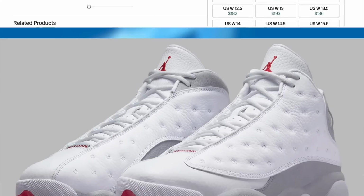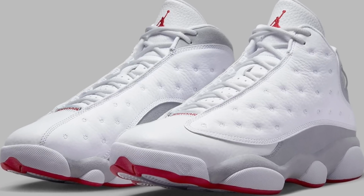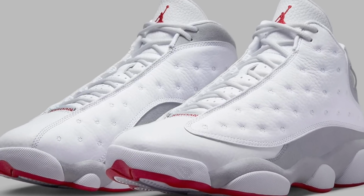Moving on to the fifth for $200, the Jordan 13 Wolf Grey will be dropping. Pre-sale is already close to retail, so like all 13s, I'd have to say personals only for these.